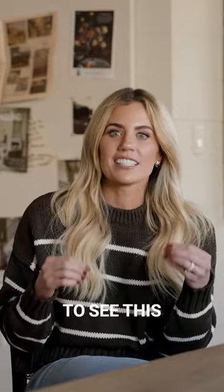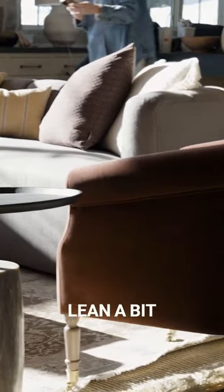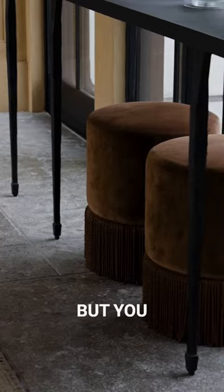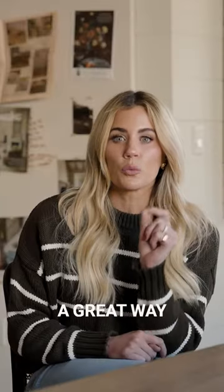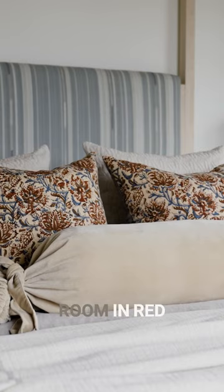And I'm really excited to see this in interior spaces. I don't think that the reds will be as orangey or bright in interiors. I think that they'll lean a bit more burgundy or red with a brown undertone, but maybe we'll see that bright red. And I think furniture and textiles are a great way to experiment with this trend rather than wrapping your entire room in red.